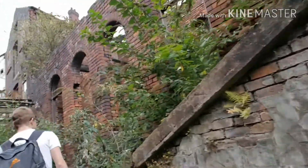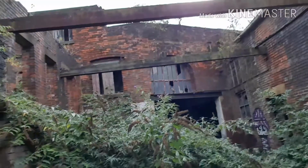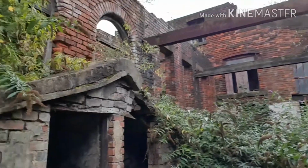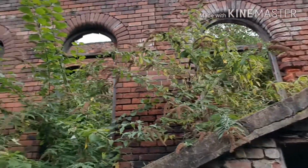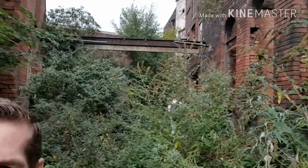Wow, look at this place, man. This is crazy. It's destroyed in part here. I think there was a fire, actually, at one point. This is mad, look at this. Oh, that's a bit bushy, dude.